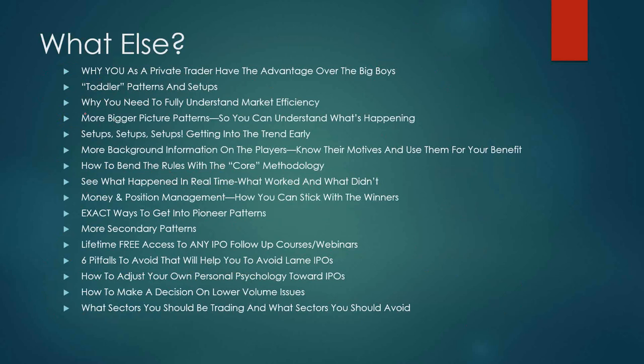What else? Well, there's a lot of other things. I don't want to bore you and read this all to you, but I do think as a private trader, you have an advantage over the big boys when it comes to trading, and trading is a key word. IPOs, some more information on toddlers, a lot more information on market efficiency, a very important concept, more on bigger picture patterns, and then setups. There's about 8 setups total, I think, that I have in the course.